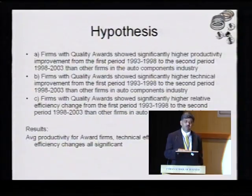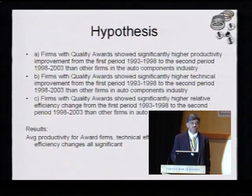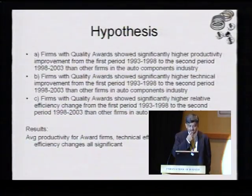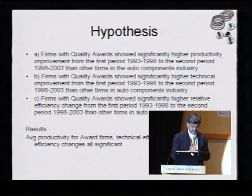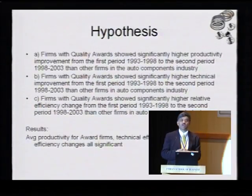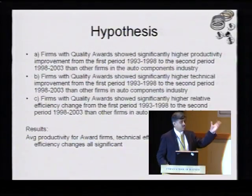Now if we start looking at the effect of awards, the hypothesis is that if you had won an award, you somehow did better than the rest of the industry. Okay, so that's the question. So for example, we divide it into two segments, 93 to 98 and 98 to 2003, and we ask, has there been a significant improvement in productivity for the firms with quality awards, the Deming Awards, etc.? Has there been higher technical improvement, and has there been technical change? And in all of those cases, you see significance.